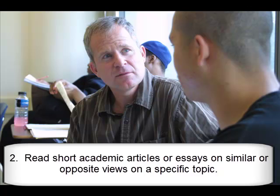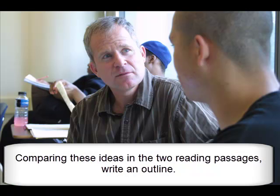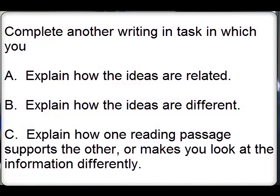Now, the second tip. You can read 2 short articles or essays. Maybe these articles have a similar or opposite view on a similar topic or issue. Outline each of the articles and compare the main points. You can write a summary of each text, and maybe you can have someone look over your outline to make sure it's accurate. Now, do another writing task in which you explain the ways that these points are related, the ways they might be different, and the ways in which one article actually supports or makes you look at the other differently. The important thing is you're exploring the relationship between these 2 articles. This is a very important skill, and it helps you better connect the information in the listening to the information in the reading.